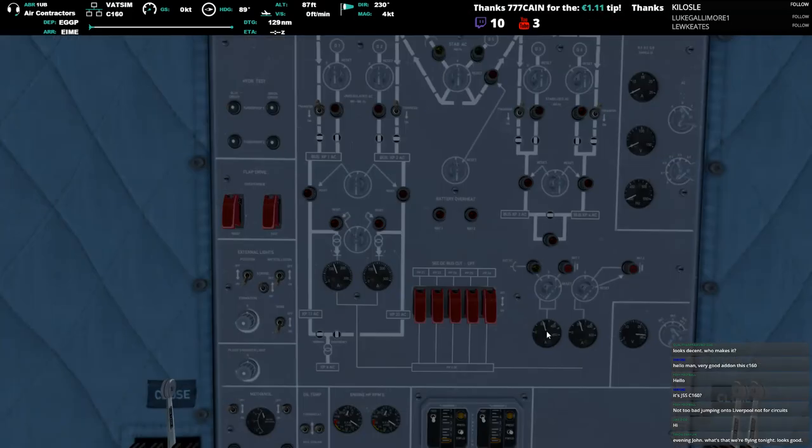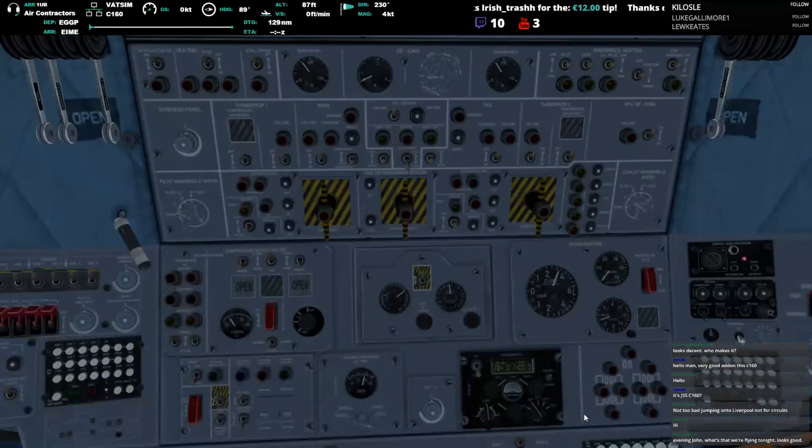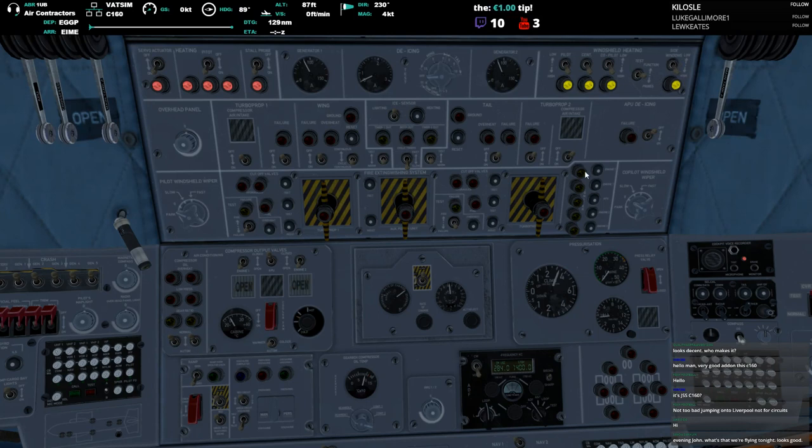Right, so how are we in the overhead? We're good, good. Okay, so heating, stall probe on. Don't need it.